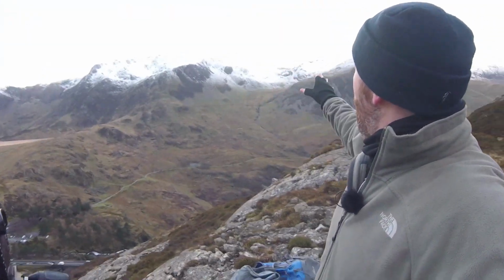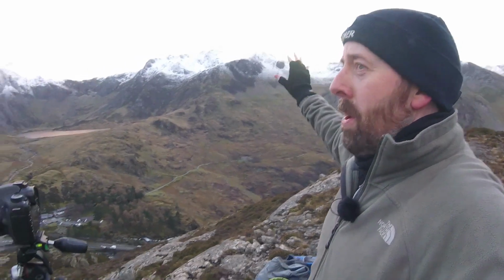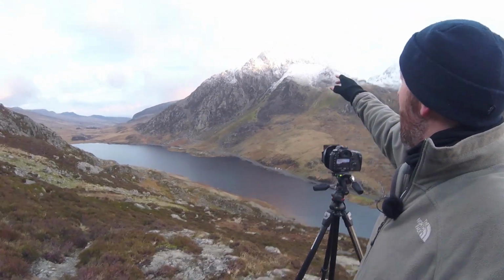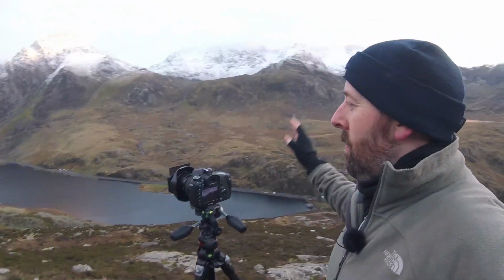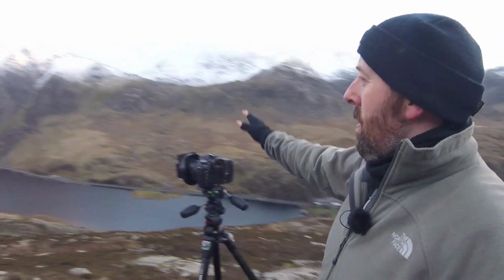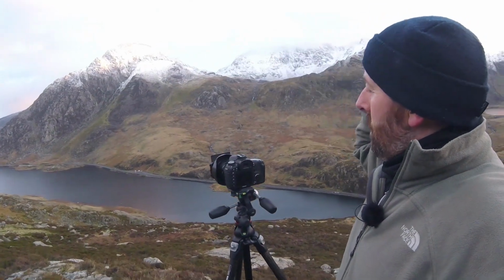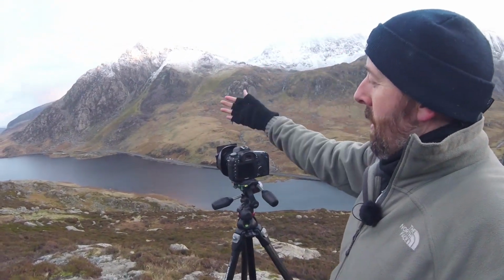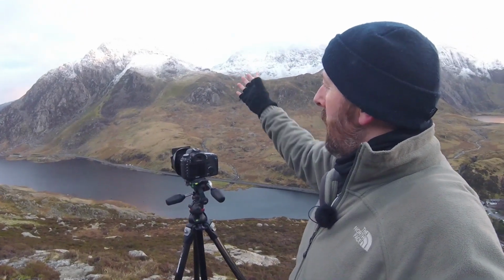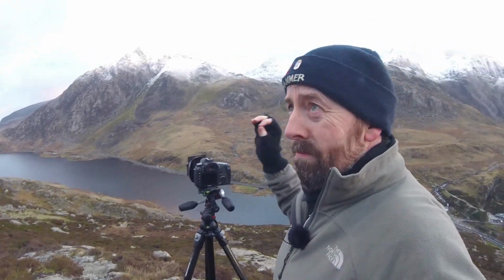Looking that way is not bad, because there's that nice colour in the sky. But one of the reasons I think the Ogwen Valley is so popular is you've got that Tryfan dominating the end of Llyn Ogwen. And when there's snow on it or when there's sun on it, it just looks... I can't think of a word to describe it.